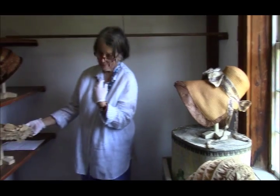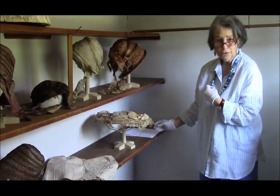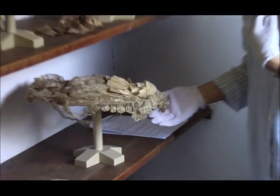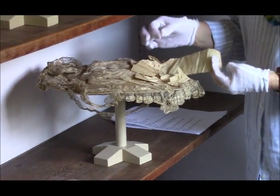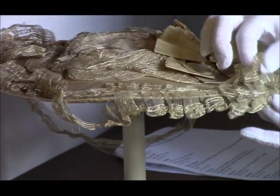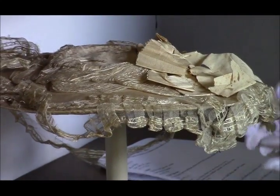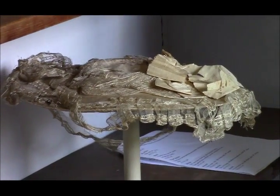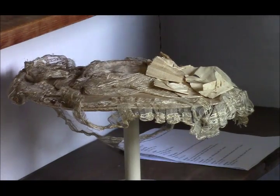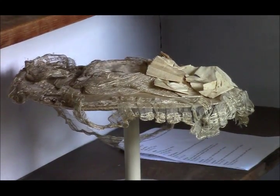This is a fun hat. This is very, very flat. Again, early 19th century. It's loaded with trim. Unfortunately, it's not in great condition, but it's just a very neat kind of thing. You kind of wonder how somebody wore it, but they wore it, and they must have had lots of big hat pins to hold it on their head.